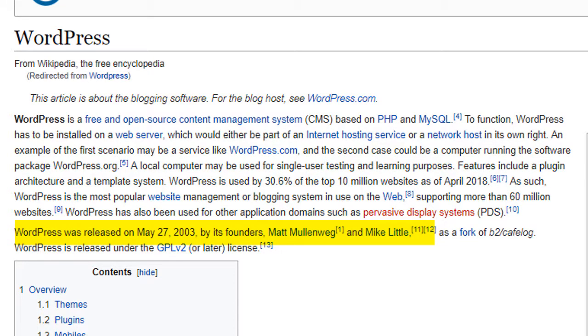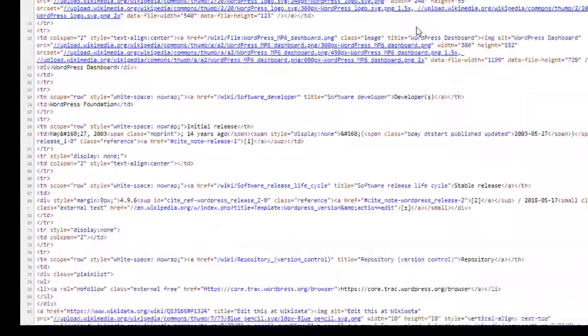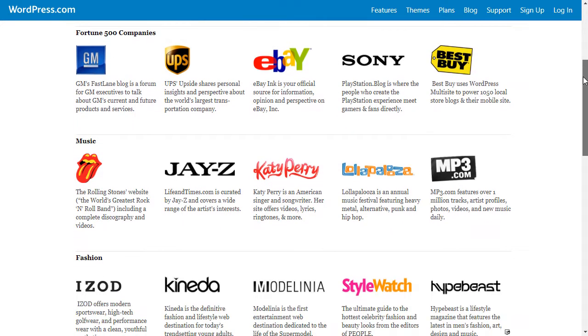WordPress has been around since 2003, so it's established, and as of April 2018, 30.6% of the top 10 million websites use WordPress. WordPress is the most popular website management and blogging system on the web today and supports more than 60 million websites. And just to dispel a little rumour, WordPress is not just a blogging platform, it can be used for all types of sites. Best of all, for beginners, it will shield you from having to learn this type of HTML, CSS, JavaScript, and other programming languages. If you decide to use WordPress, you're in good company. Have a look at some of the brands that also use WordPress.